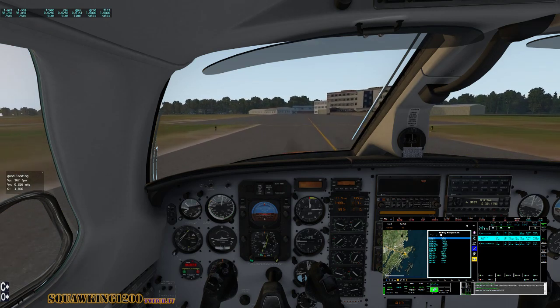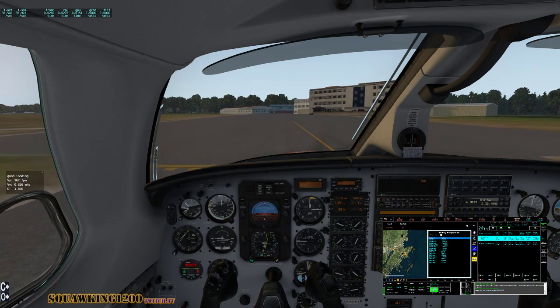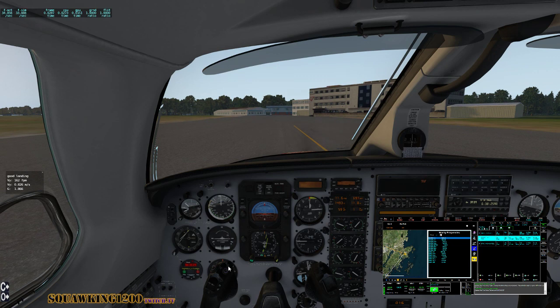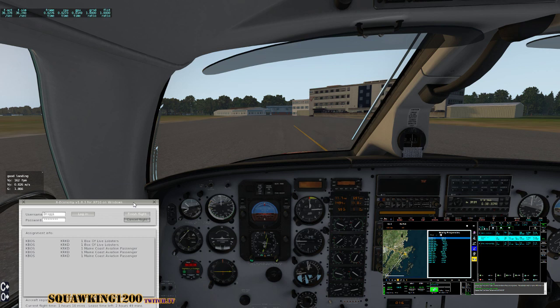Cessna 12 Bravo, welcome to Wiscasset. Cessna 12 Bravo, request taxi to the gate. Skywest 4838, at the end turn left, taxi Charlie Sierra to the ramp, remain this frequency.